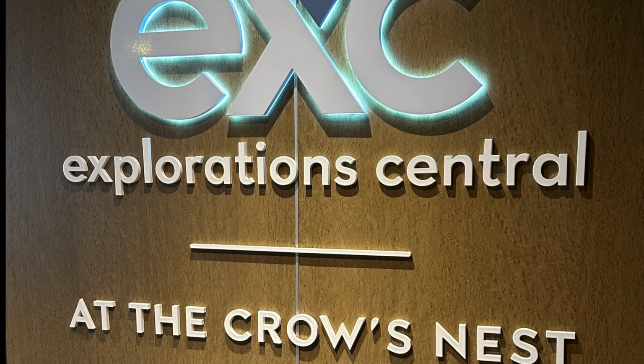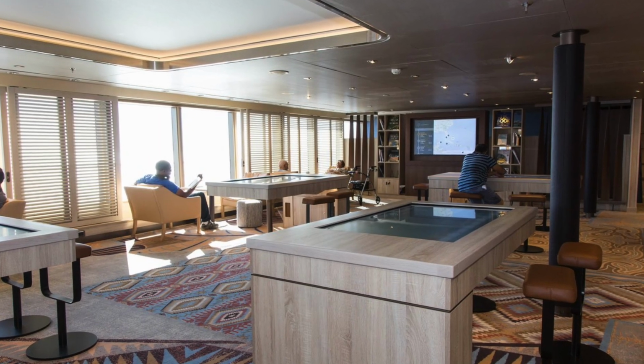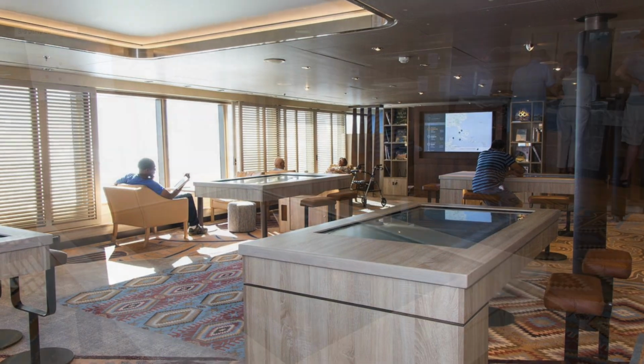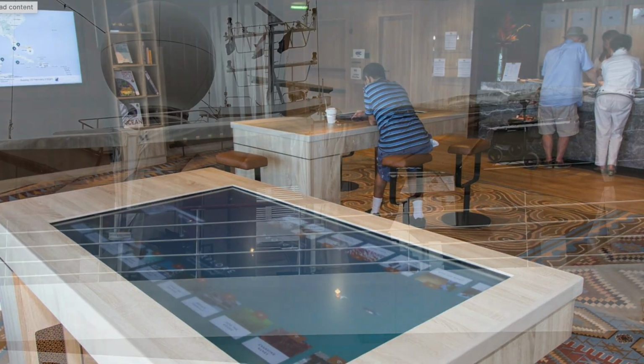Also located within the Crow's Nest is Exploration Central, which is where you'll find the shore excursion desk, as well as interactive tables that guests can use to learn more about the destinations they're visiting.